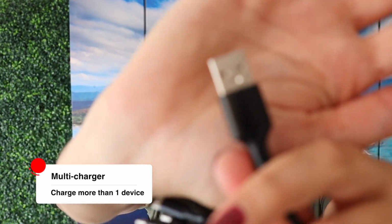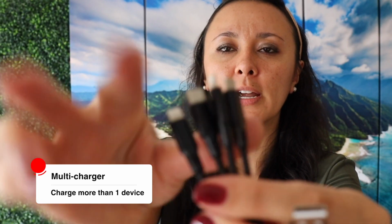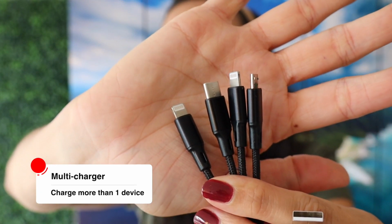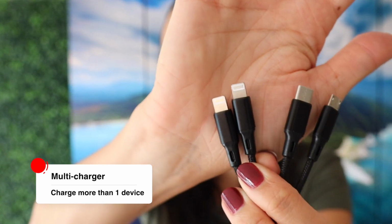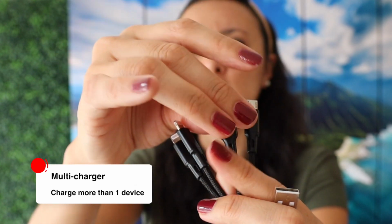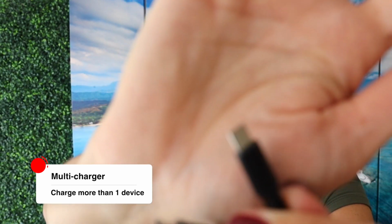I'll also bring a multi-charger as well. So this one has the USB, and then this I'll plug into the block, and then there's 4 different options. There's 2, which I'll typically use when I charge my phone and my iPad. There's also a USB-C charger, which is what I'll use to charge my mic. And then there's also one of these as well.